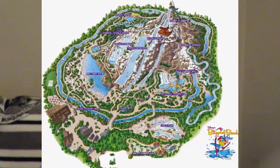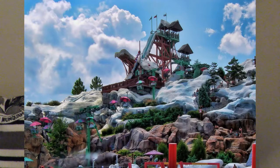You've got Blizzard Beach, which is your ice theming. They've got a lot of frozen stuff around there now, incorporated into the park. That's the one with the biggest drop slide in Florida. I don't know whether that is now surpassed with stuff at Volcano Bay. I haven't checked that, but when we went, it was the tallest drop slide there. I've never been on it, and I never will. Just walking up those steps to get to the top terrifies me.